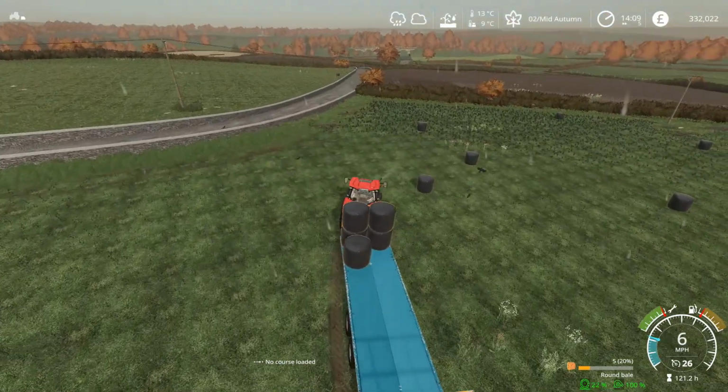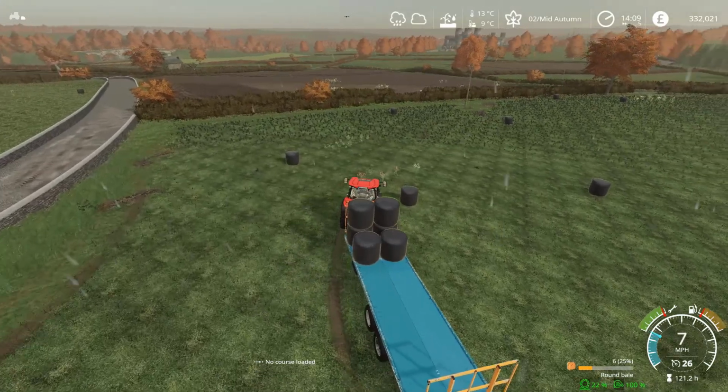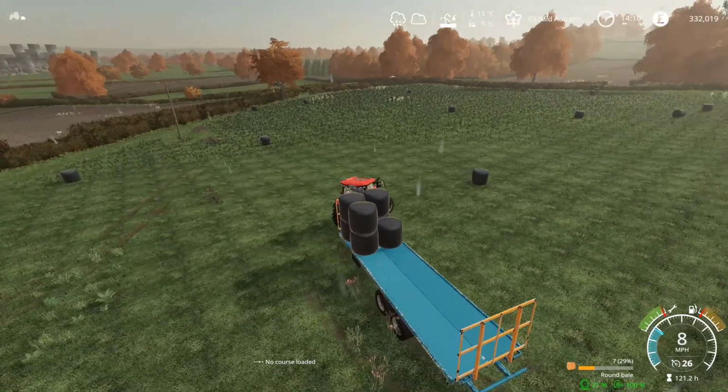I never counted how many hay bales we had. Get that one as we come back.